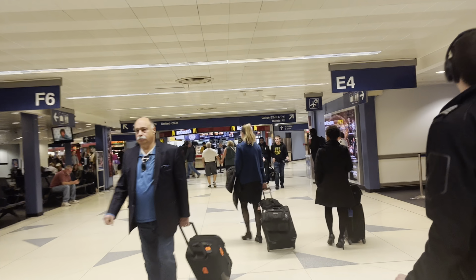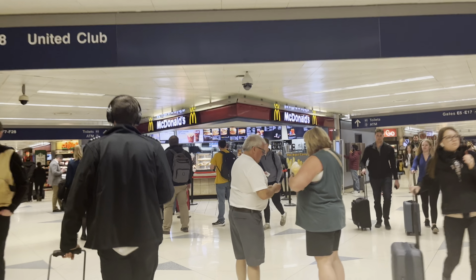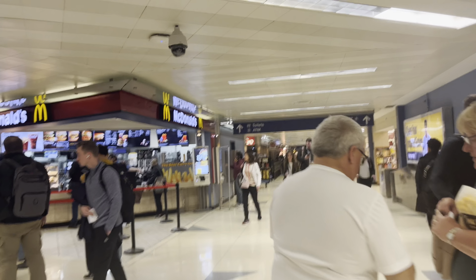So here at the McDonald's is where Concourses E and F split off into a Y formation. We're gonna go to F, since that's where my flight to Duluth is leaving out of. But down there's Concourse E.